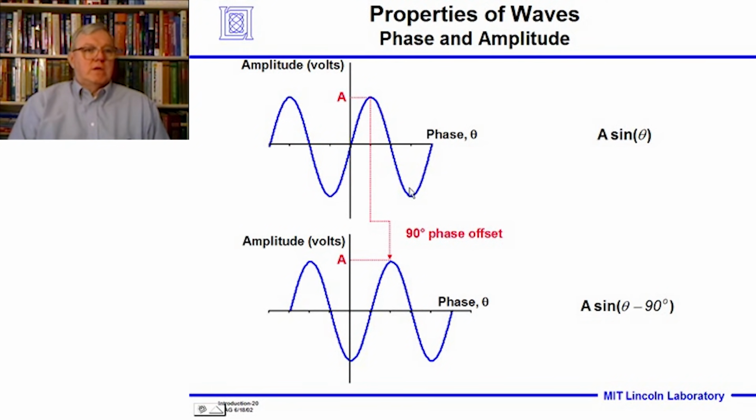And the algebraic expression for this wave is its height or amplitude times the sine of the phase angle. The phase angle over a period goes from 0 to 360 degrees, 0 to 2 pi.